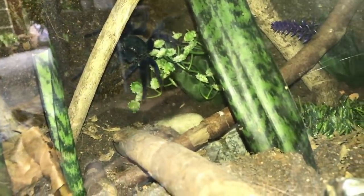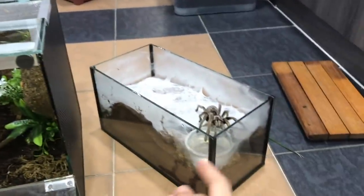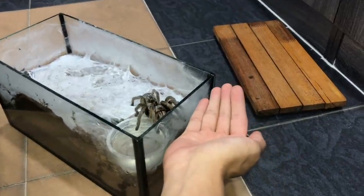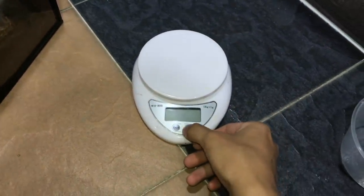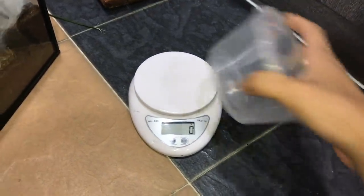Check that out. I have no idea what she's doing, but I think she is getting ready for, I don't know, adapting to her new enclosure, which is awesome. Anyways, let's get this girl into here because she's already ready. She is ready, as you can see. Should I? No, I don't think I should. But I want to weigh her as well. So let's just switch this on. See how heavy this thing is.